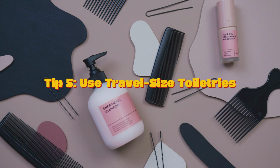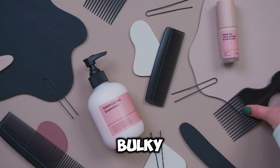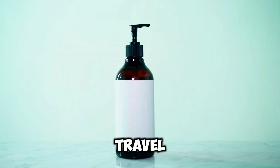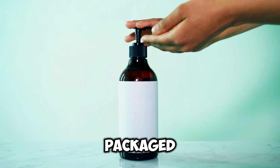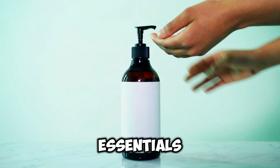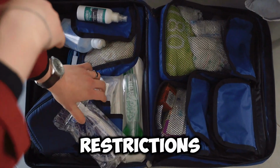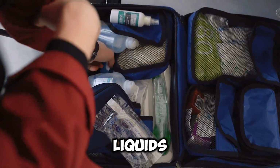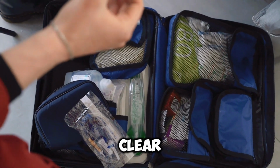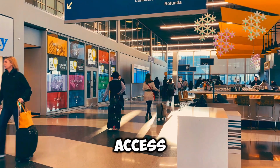Tip 5. Use travel-sized toiletries. Bulky toiletries take up precious space and weight. Invest in travel-sized containers or buy pre-packaged travel kits for your shampoo, conditioner, and other essentials. Don't forget TSA liquid restrictions if you're flying. Keep liquids in containers of 3.4 ounces or less and store them in a clear, resealable bag for easy access during security checks.